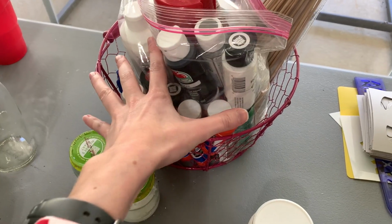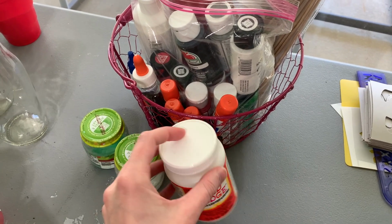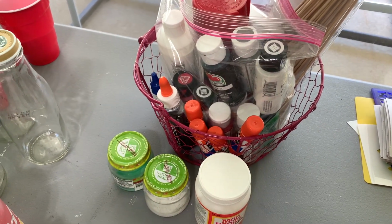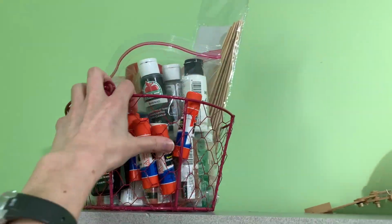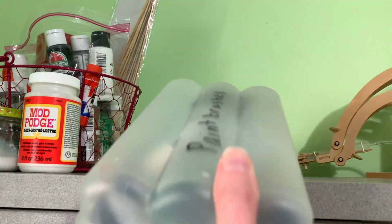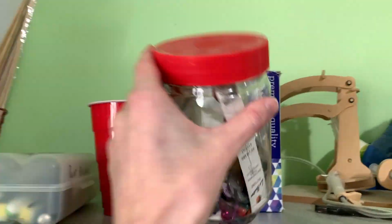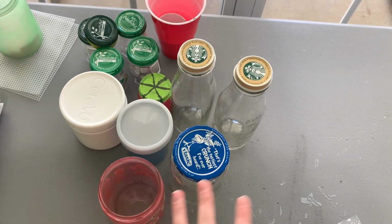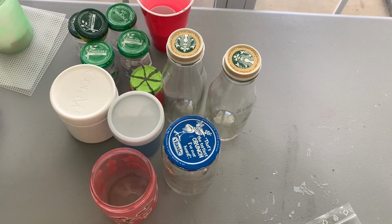Since my basket of paint supplies here is pretty well contained, and then I have a couple things of glue here, I'm going to put this up top on the cabinet. I don't yet know where I'm going to store these containers. We'll set these off to the side and revisit that in a little bit.